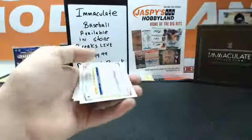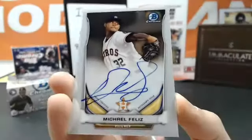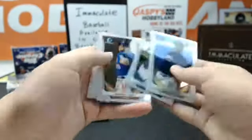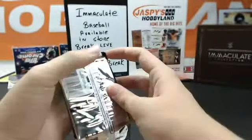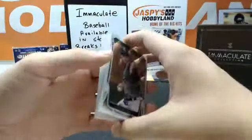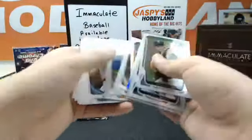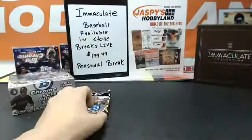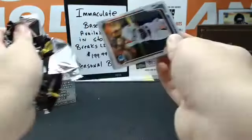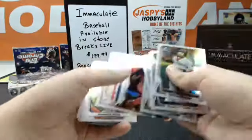Die-cut Javier Baez, Addison Russell. And for the Astros, Michael Feliz. Going to Houston and Wee Yeager. Michael Feliz autograph. Mini of Austin Meadows, refractor of John Lackey. Die cut of Francisco Lindor.